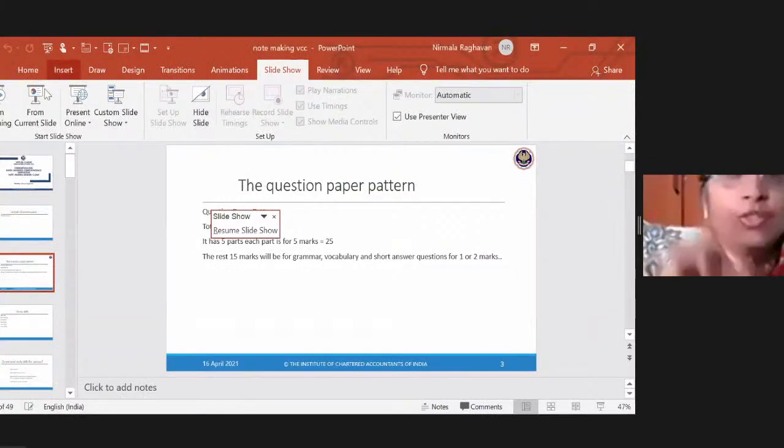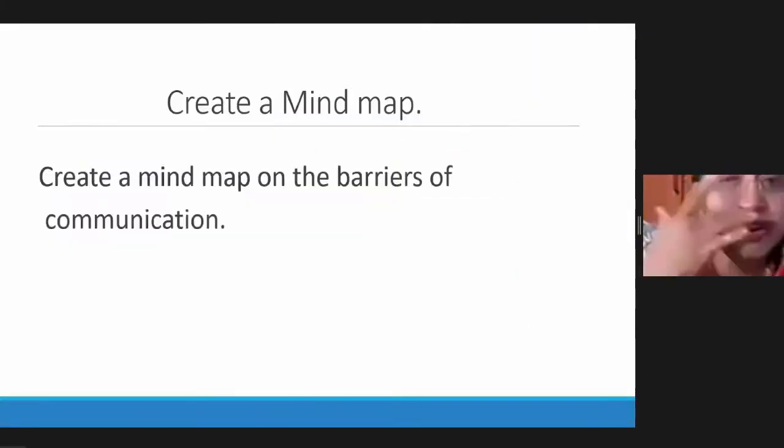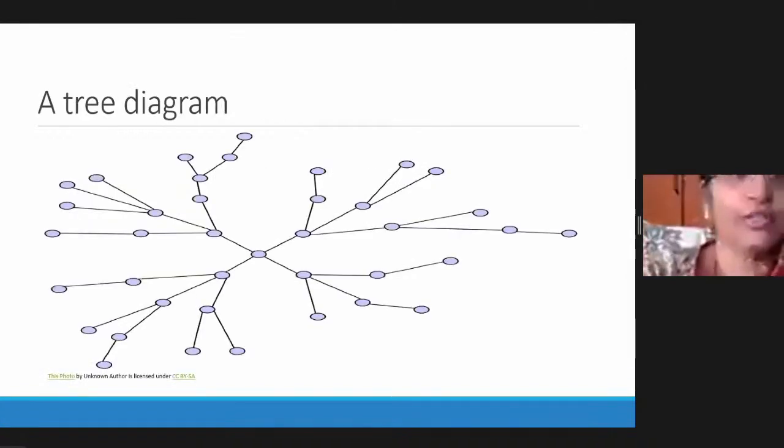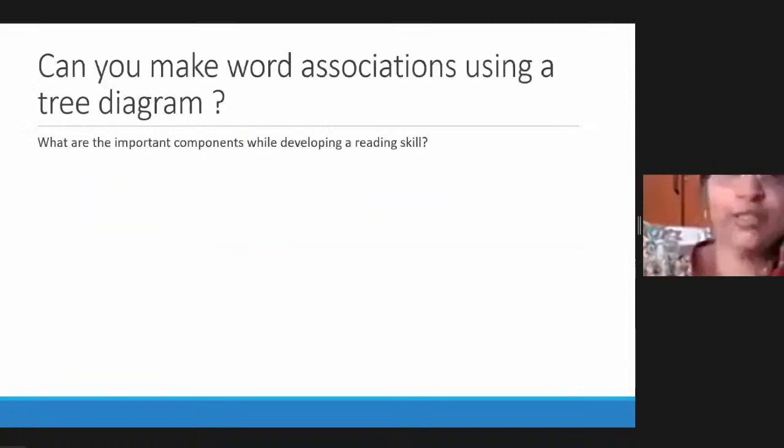Yeah. So, creating a mind map. We were talking of barriers of communication. In the middle, you will write the topic, and subtopics will go around the first circle, and subtopics will branch off into the disadvantages and the advantages of the topic itself. A tree diagram again helps you map out the entire topic that you will read, and it's a good study skill to use. I use it for word associations or vocabulary.